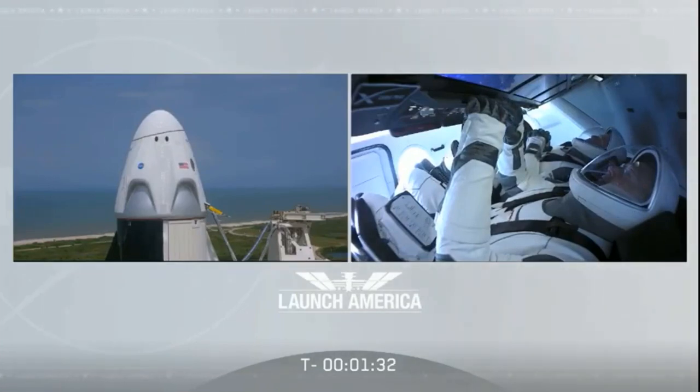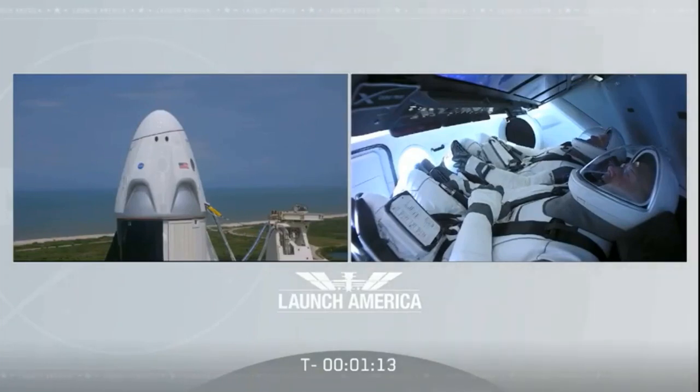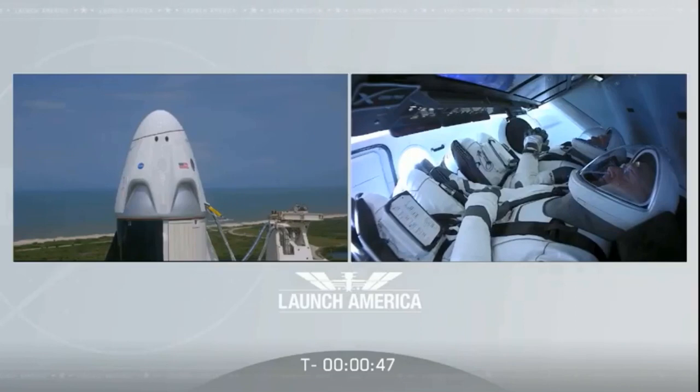1 minute 34 seconds to go till launch. Ground gas closeouts is starting. Falcon 9 is in startup. Dragon is in countdown. FTS is armed for launch. Under a minute now, the FTS, the flight termination system, has been armed.